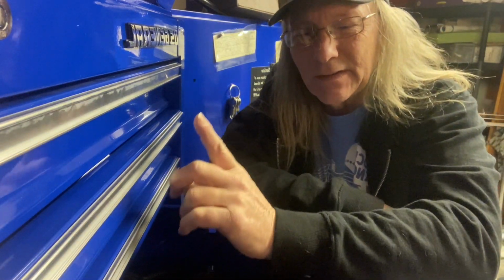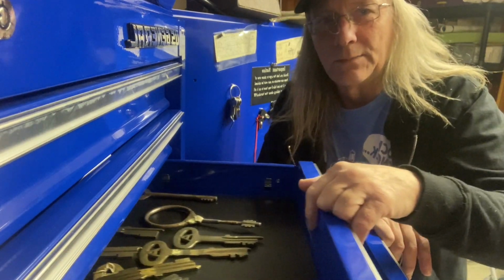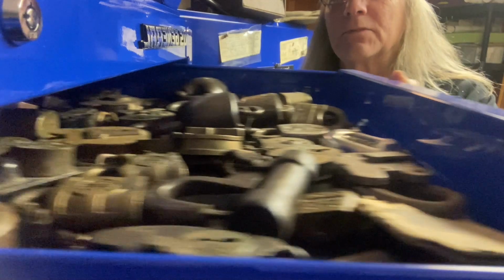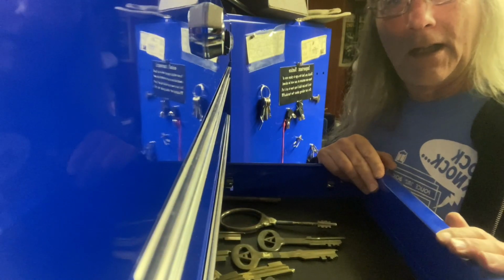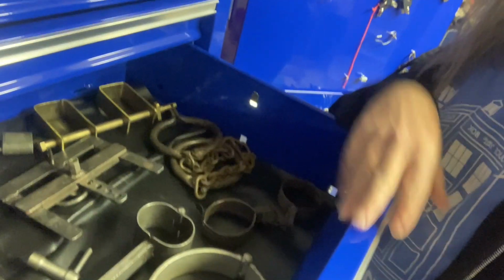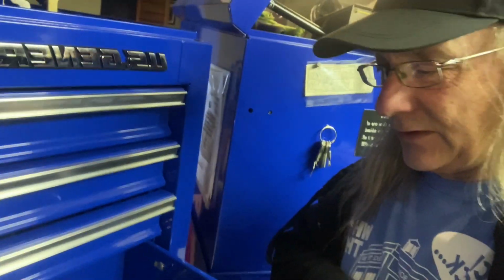Because in some of these drawers, I had to find places for all of my jail keys and that's equipment for in here, sort of like a workshop. Some of the padlock collection, anyway. I have jail keys in some, and in this one is what I like to call some more fantasy pieces and some questionable things. You'll see what I mean.